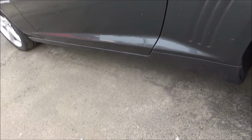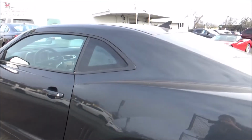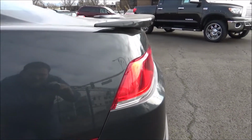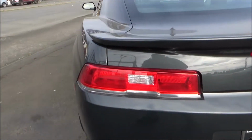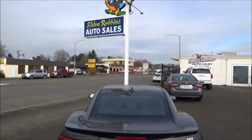It was produced in 2 body styles, those being a 2-door coupe like this one and a 2-door convertible, although 2010 models are coupe only. This generation began initially with just your V6 and SS model variants, but eventually even higher performance versions would be unveiled, like the tire-shredding ZL1 and track-conquering Z28.